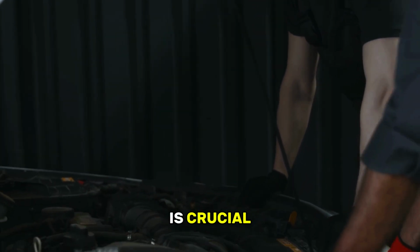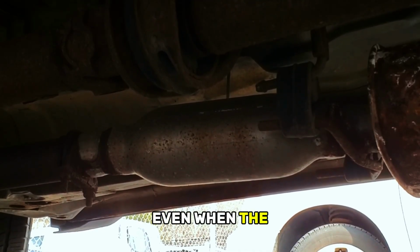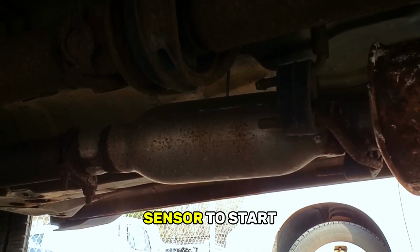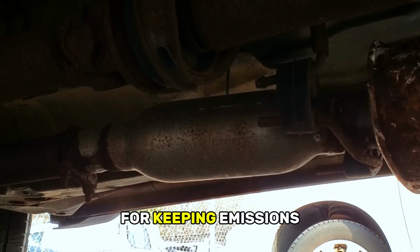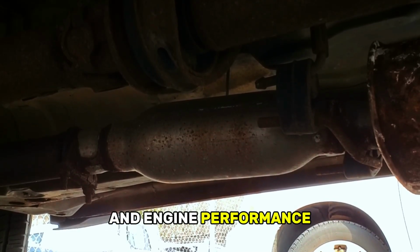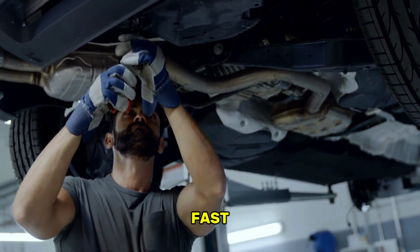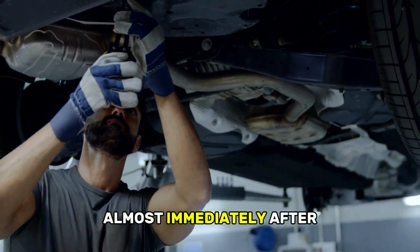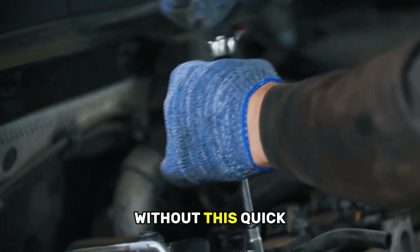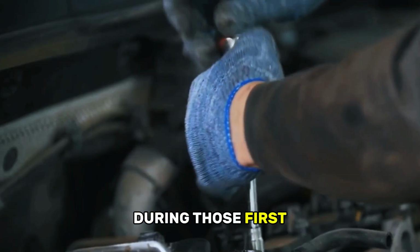The heater circuit is crucial because it helps the sensor reach its operating temperature quickly, even when the engine is cold. This allows the sensor to start monitoring exhaust gases right away, which is essential for keeping emissions low and engine performance high. The heater element inside the sensor gets it hot fast, so it can send accurate data to the engine computer almost immediately after you start the car. Without this quick warm-up, your car would run less efficiently and pollute more during those first few minutes.